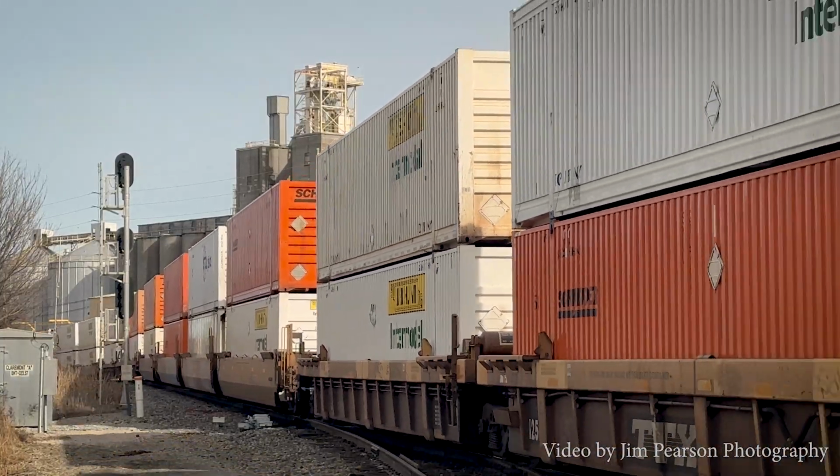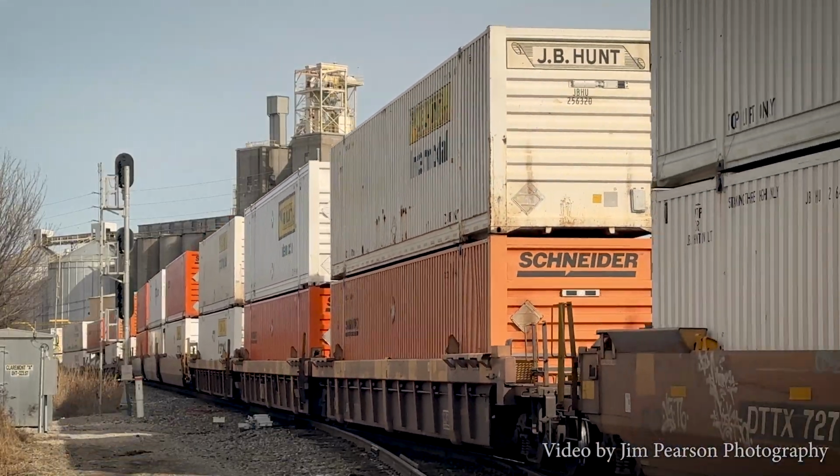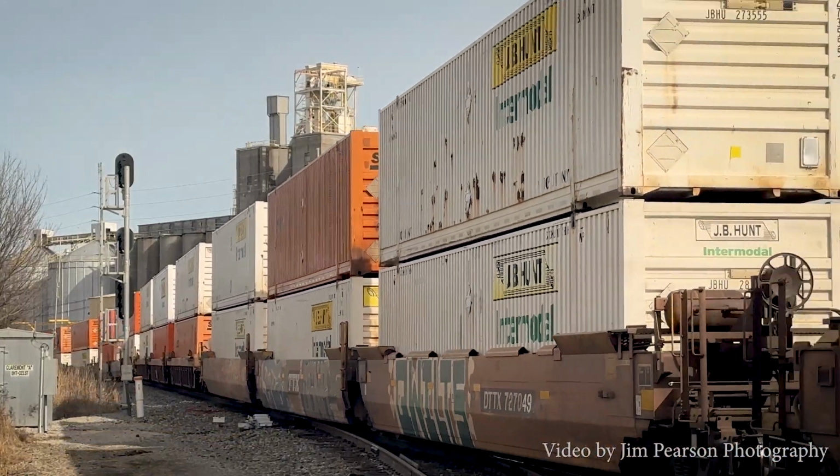As you can tell, I really like zooming in and getting different perspectives on train videos. I think it makes the video much more interesting.